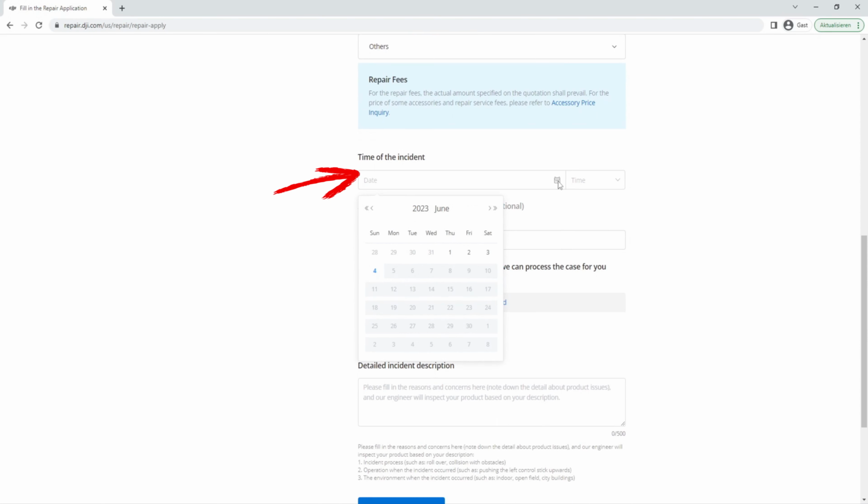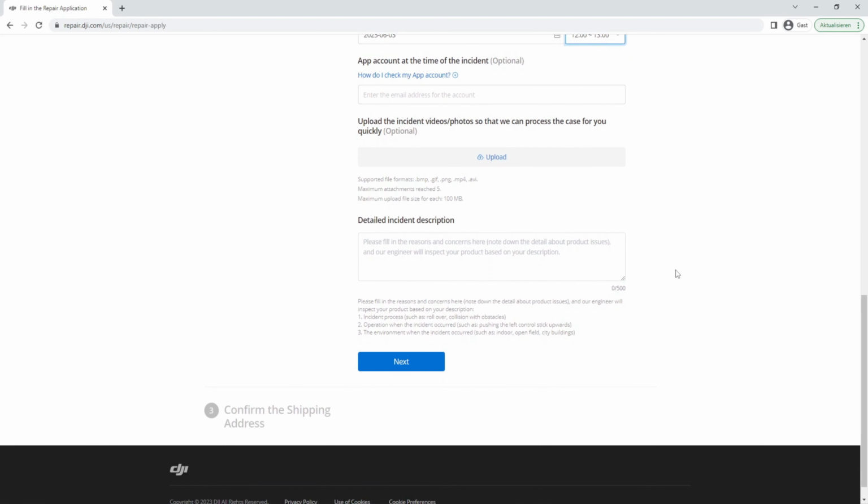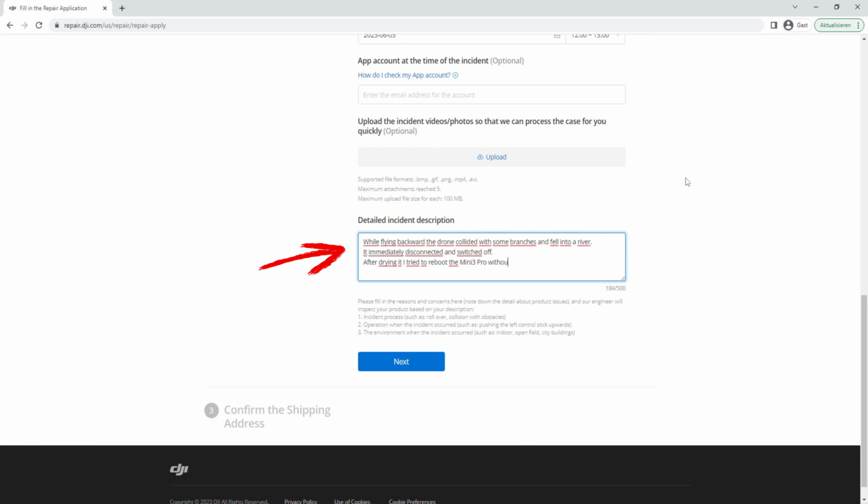Next, I set the date and the time when the crash happened. It was June the 3rd at around 1 p.m. Last but not least, a detailed incident description will help DJI to understand the situation way better. So let's write a short text with a maximum of 500 characters. Clicking the blue Next button will lead you to the third and last step, the confirmation of the shipping address.